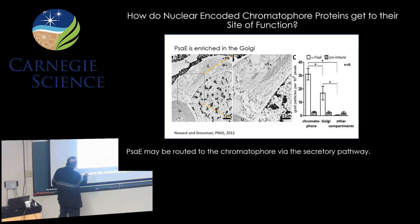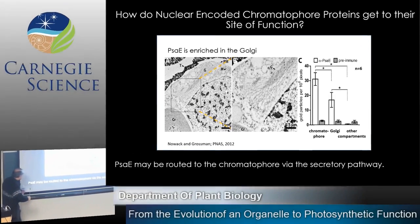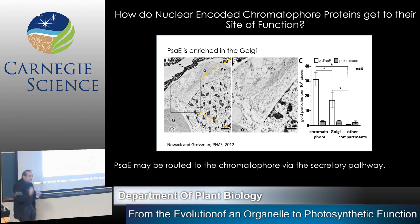This is the Golgi here, and you can sort of see the gold particles here. This is a blow-up. And the gold particles are concentrated over the Golgi, not quite as densely as over the thylakoids. And you can see if you quantify it, this is the PSAE over the chromatophore. This is pre-immune serum. This is over the Golgi. You could see they're concentrated quite a bit over the Golgi. So it suggests that PSAE may be routed to the chromatophore via the secretory system. And maybe this was an early promiscuous way to get proteins into a developing organelle.